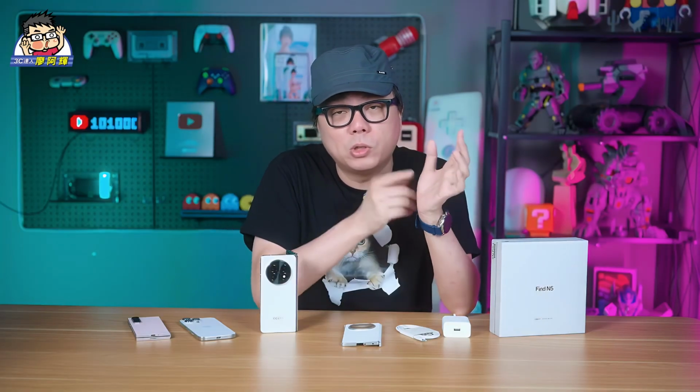About charging, it's important. If you want to use other compatible chargers, their Super VOOC is 80 watt, but if it's the PPS standard, it supports up to 33 watt, and if it's PD, it only supports up to 13.5 watt. This is something to note.